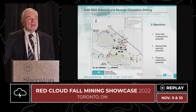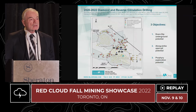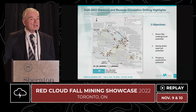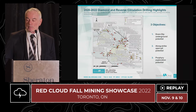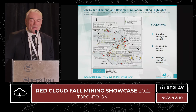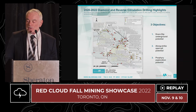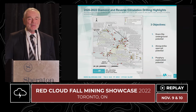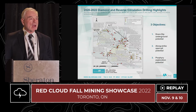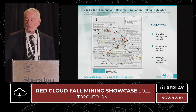We also looked at along-strike extensions to the open pit mineralization, which is lower grade, but it could facilitate augmentation of early processing from the heaps, and I'll talk about that. Quickly, this is difficult to read. Anyone who wants to read this can go to the website and blow up the map, but essentially all these intercepts are in the hundreds of grams per ton silver with good gold grades.